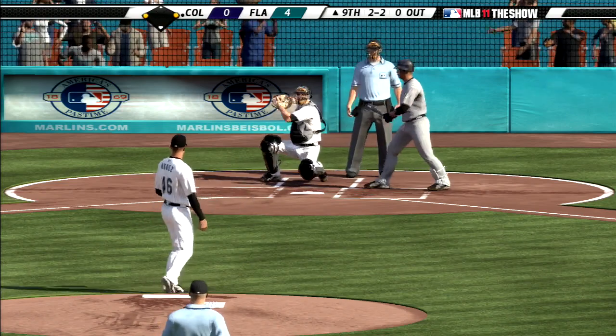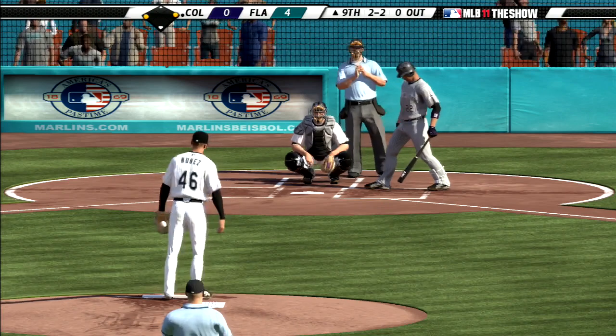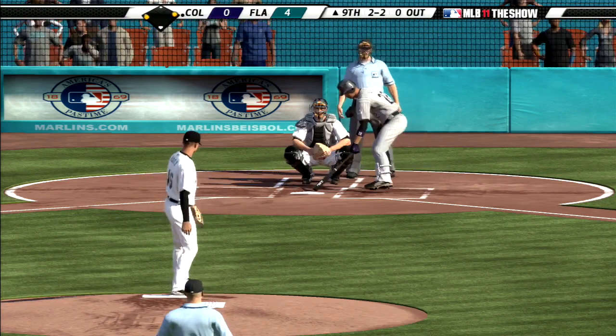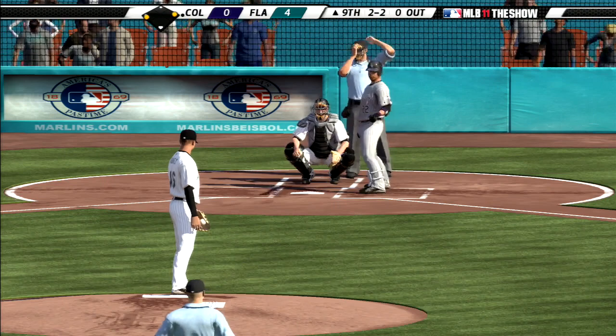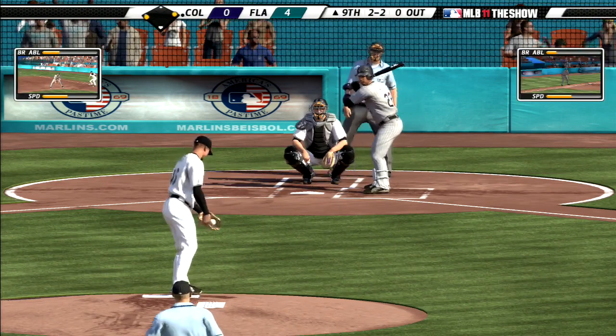Lays off the 1-2 changeup, and he's worked it back to 2-2. Okay, you've used all the waste pitches you can here. Now on 2-2, you got to come in with your best pitch because this is a definite strikeout situation. Runners are at first and third with none out.